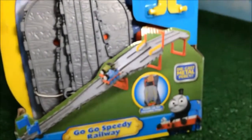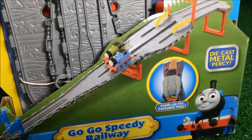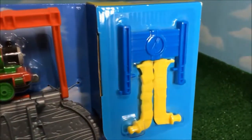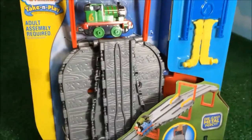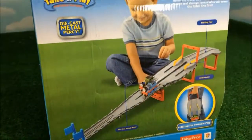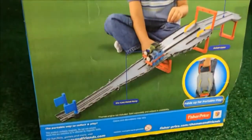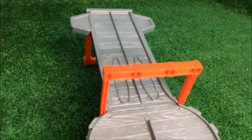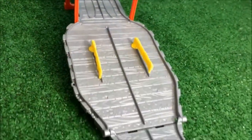And look at this. It comes with a diecast Percy and it's portable. And here with the diecast you can see a finishing line that should be attached with this track. This is how it should look once you spread it. It should be really interesting and it's portable. It doesn't take long to get ready with it. You can see it's just spreading and you just put these signs. That's it.